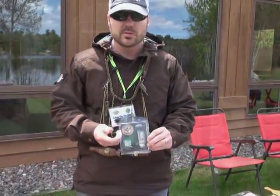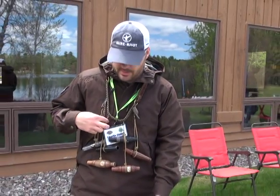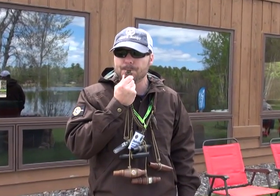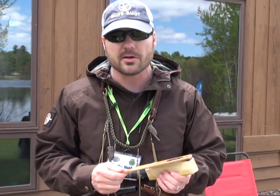We also have our 1010 model. It's a rascal. It does multiple different calls. It does a teal, widgeon, pintail, even all the way to a turkey locator, like a hawk. Helps you out with the turkey hunting, you don't have to have your car door out there in the woods. We've also got our turkey box call, model 1500, and we're going to be showcasing that on a little bit of turkey hunting this weekend.